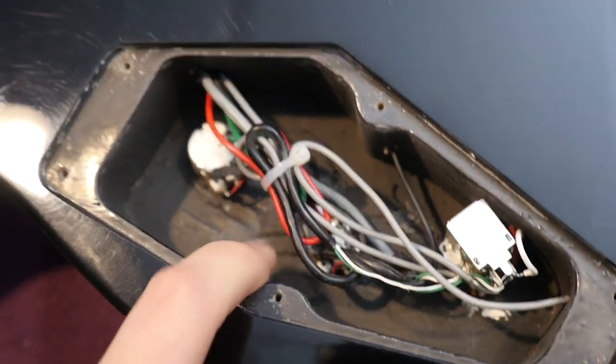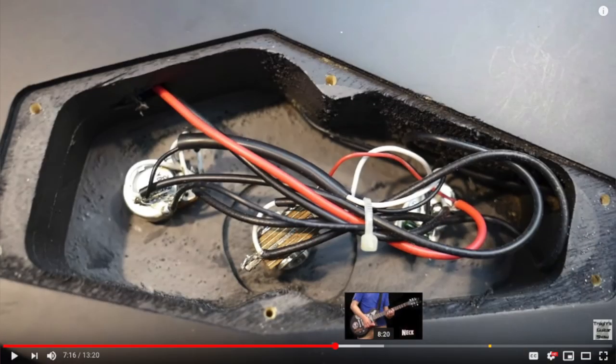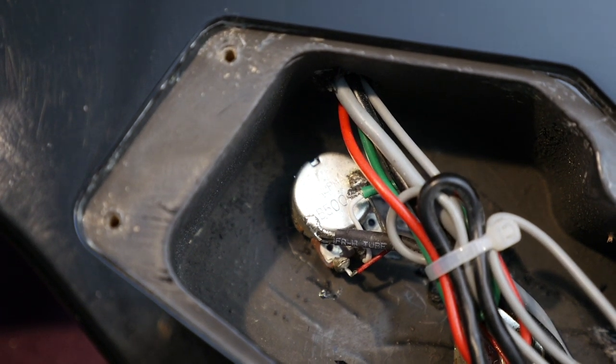Moving on to the backside here, the electronics look very familiar, but notice this cavity is actually much cleaner than the EC-10 we had. It doesn't have all those frayed bits everywhere, but you've got the push-pull pot and then these two other pots here, which are branded Alpha, looks like B500 something.